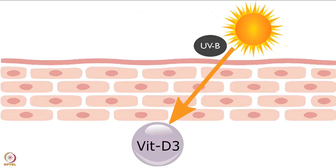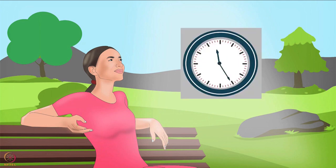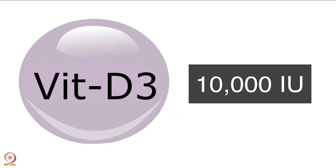Our body can produce it on exposure to UVB rays of the sunlight. The best time to get maximum UVB rays is from 11 a.m. to 2 p.m. 15 to 20 minutes of daily exposure to midday sunlight is recommended. For dark-skinned people, 3 to 5 times longer exposure in sunlight is needed. Approximately 10,000 international units of vitamin D is generated during this time.